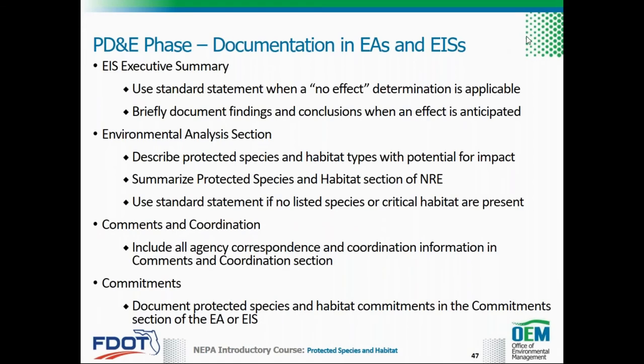For EISs, federally listed species and habitat information should be included in the executive summary according to the PD&E Manual Part 1, Chapter 8, Draft Environmental Impact Statement, and Part 1, Chapter 9, Final Environmental Impact Statement. Use the appropriate standard statement in the executive summary for EISs when a no-effect determination is applicable. If disagreements with agencies exist, they should be identified in the Unresolved Issues and Areas of Controversy section of the FEIS executive summary.